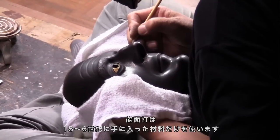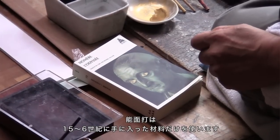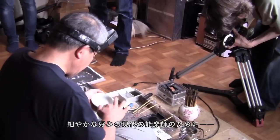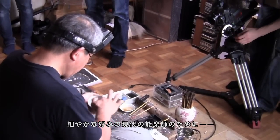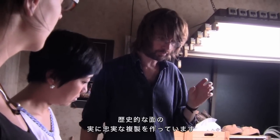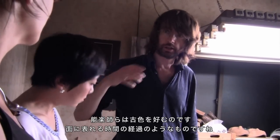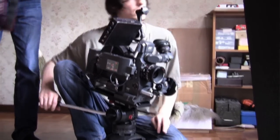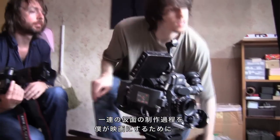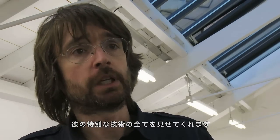The mask maker only uses materials that were available in the 15th and 16th century. So his job these days is more of what we would consider a kind of forger. He's making extremely accurate copies of historical masks for particular contemporary actors, and they want the signs of aging. They want the patina of time on the mask. So he brings all of this extraordinary technique to the making of this set of masks for me.